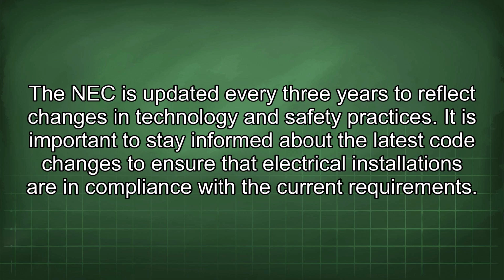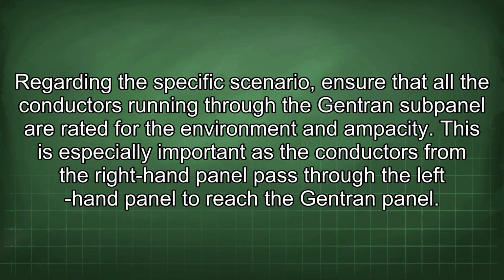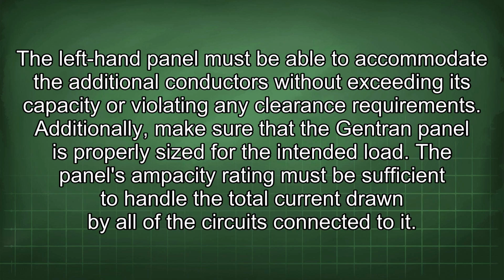Regarding the specific scenario, ensure that all the conductors running through the Gentran subpanel are rated for the environment and ampacity. This is especially important as the conductors from the right-hand panel pass through the left-hand panel to reach the Gentran panel. The left-hand panel must be able to accommodate the additional conductors without exceeding its capacity or violating any clearance requirements.